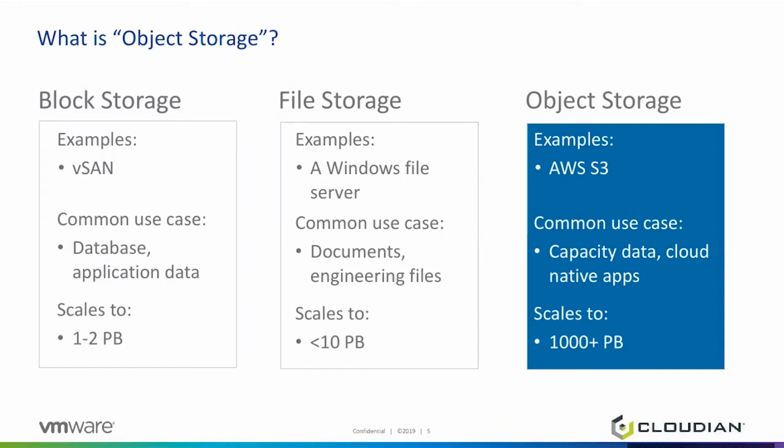Block storage is built for structured data, such as databases, typically scaling to a petabyte or two. File storage is built for unstructured data, files, documents, engineering files, images, videos, that kind of thing. Typically scaling to less than 10 petabytes, well under is usually kind of the limit for file storage. Object storage is also built for unstructured data, but it's much, much more scalable.